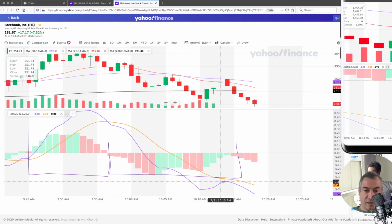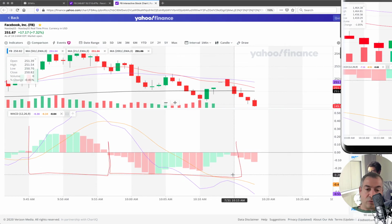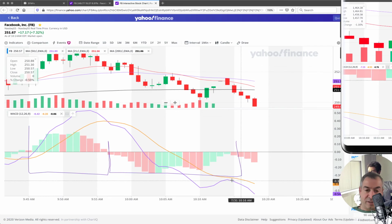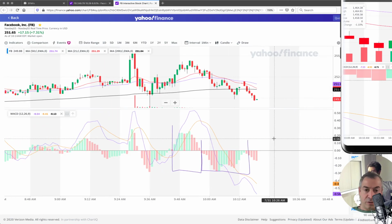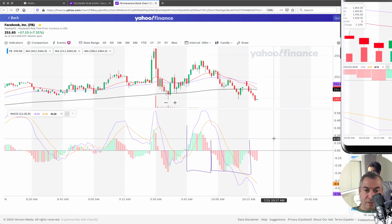And Facebook is experiencing a similar situation as Tesla. Look at this. It looked like it was going to cross, but it just didn't cross. There was a bottleneck and it started to open on the way down. So, yeah, that doesn't look good.